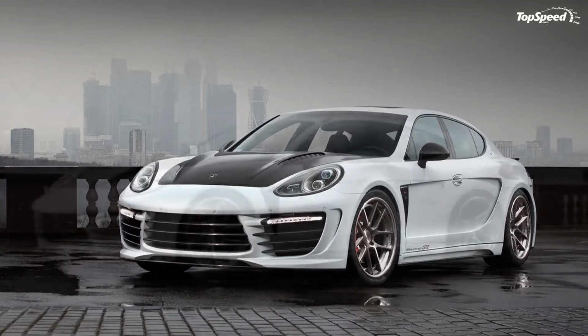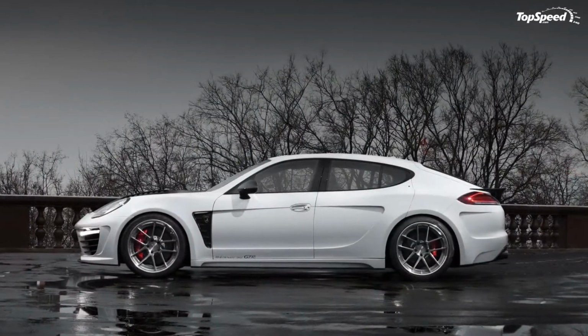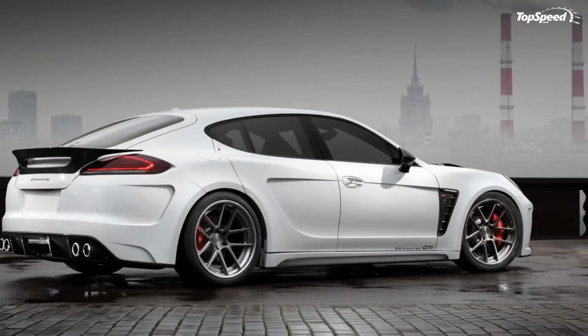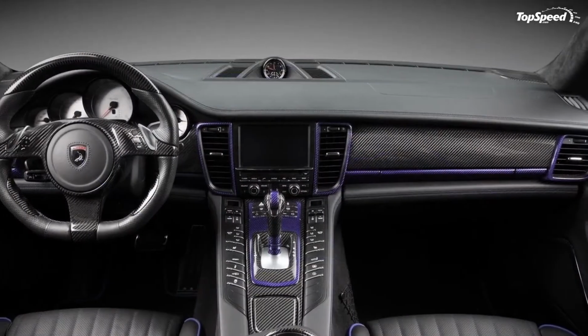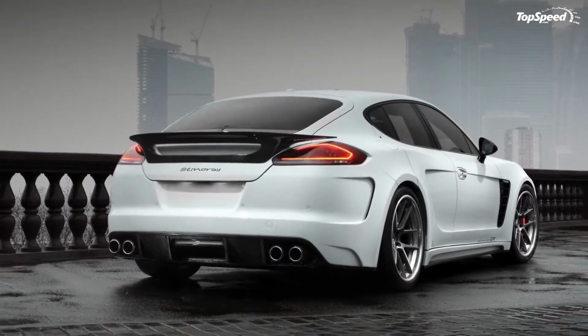The 2014 Porsche Panamera Stingray GTR by TopCar. The release of the revised 2014 Porsche Panamera gained the attention of top tuners all over the world. In some cases, new programs are built and developed, in other cases, updated programs follow too.